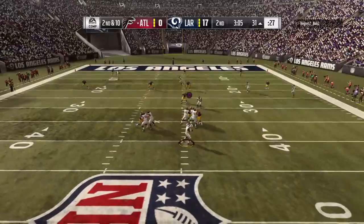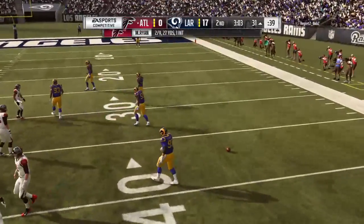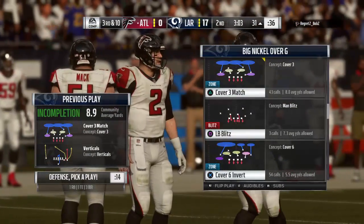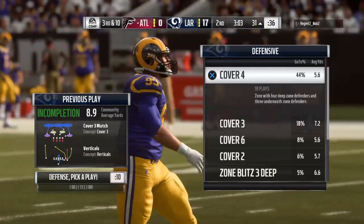Again on 2nd and 10, it's Ryan. Escaping the pressure right. And that one goes incomplete. He's maybe lucky it wasn't a fumble as he got hit as he threw it. They certainly thought they had him surrounded and probably thought they were going to get him on the ground and get the sack, but he was able to elude that.